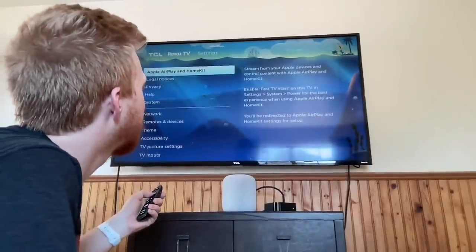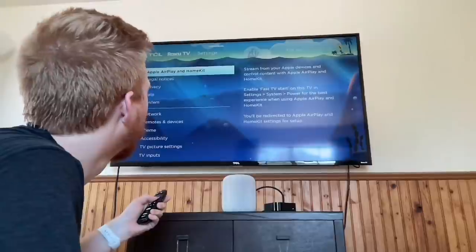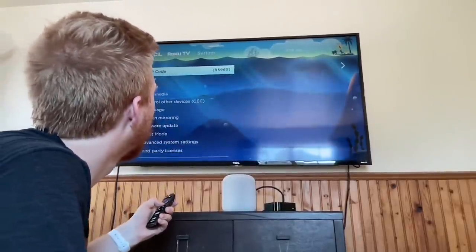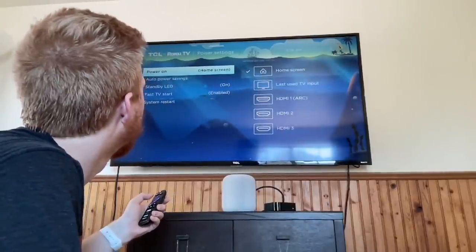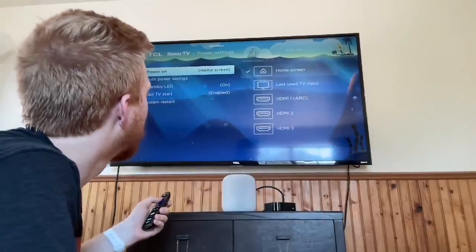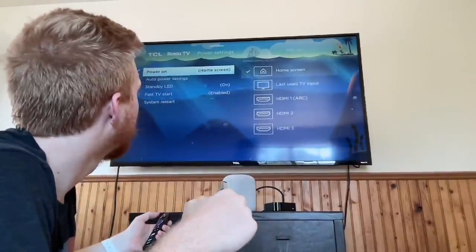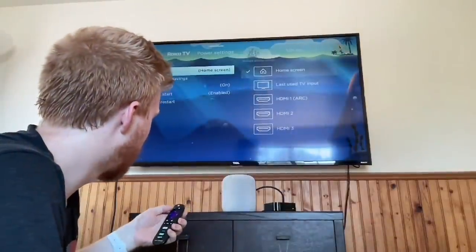Enable fast TV start on this TV. Settings, system, power for the best experience when using Apple AirPlay. Settings, system, power. Where is it? Did I pass it there? Fast TV start. Oh, it's already enabled. That's why. Huh. Okay. I want to use this, though. That's all I'm asking.